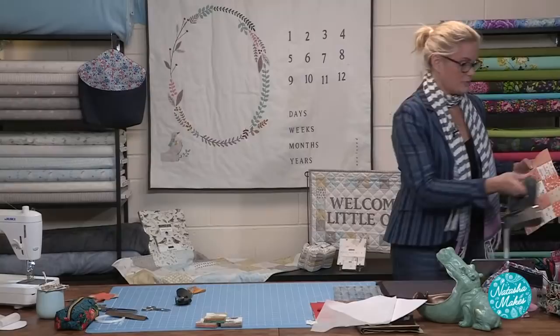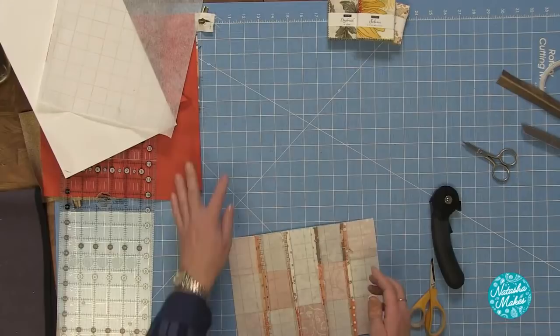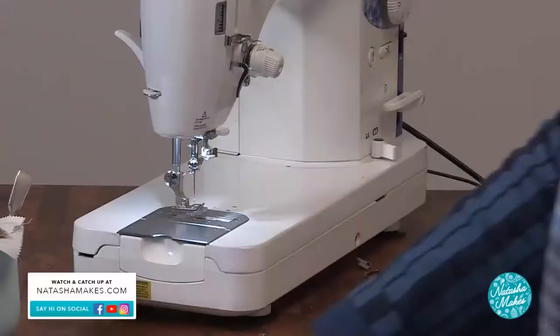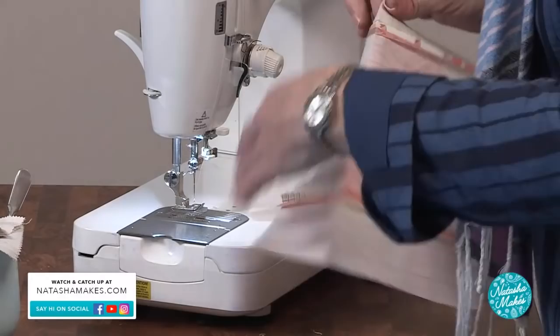We don't at all. And now all we're going to do is fold it that way and stitch across. Simple, right? Let's do that. I prepped one side and I just had a horrible thought. I was like, did I do that on the other one? So yeah, make sure you do it right sides together.